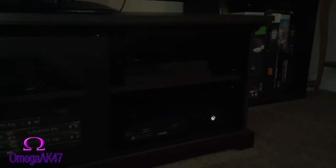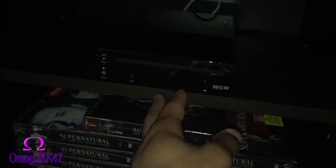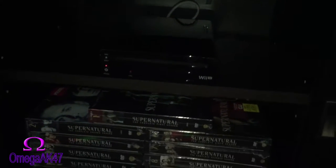So this is the part that's kind of ridiculous. I'm not sure if you can see, but with my PlayStation 4 and my Xbox One, I definitely put a lot more work into my PlayStation. I'm kind of biased. I like PlayStation more. Going from there, we have a Wii U. That's her Wii U. And I'll show you the tablet is back here, where it's just resting.